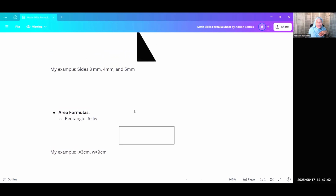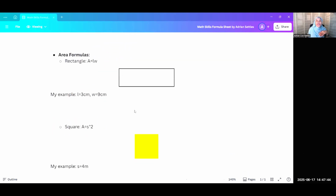All right, so we're looking at the area formula. The area is the square units inside a shape. It's the squares inside of the shape. So when we find the area, we're multiplying. For this, I said the length was 3 centimeters, and I said the width was 9 centimeters. So imagine this.